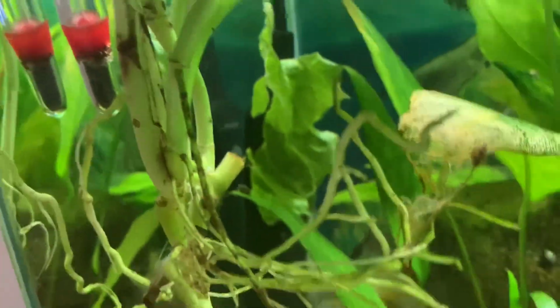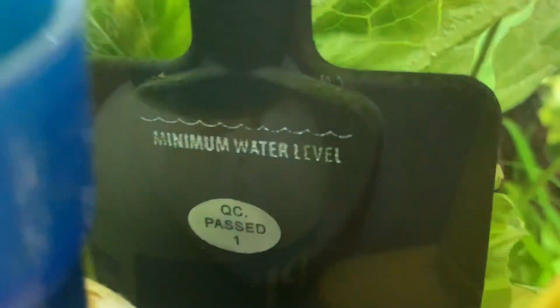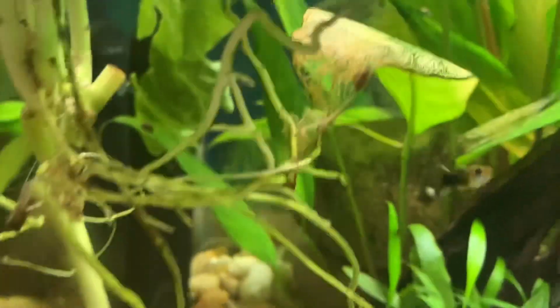Oh, my heater. So I got this Great Choice PetSmart heater brand that right now is off because it's summer and the tank gets really hot. See? Water level. And it seems to be doing good. During the winter time I keep the tank around 78 degrees or 75 degrees, so it does good for me. And yeah, so that's most of the decorations I have in here.